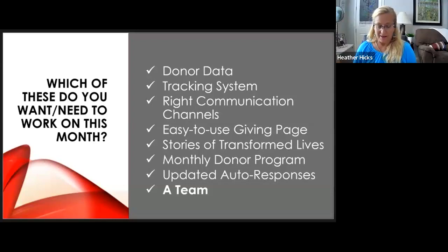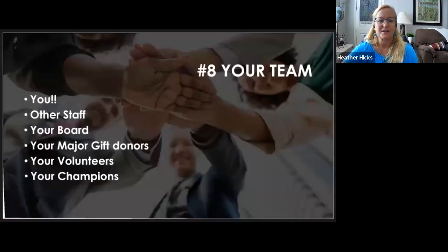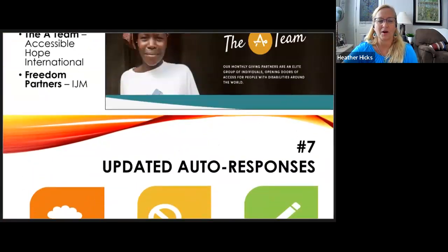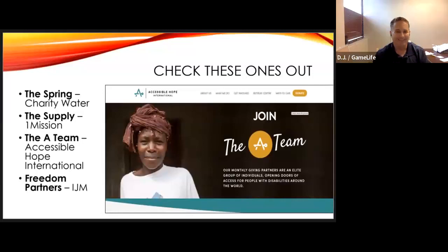That's one key. I didn't highlight it here. I will highlight it later on this month. Giving a good name that connects. You do notice that Charity Water's is about the spring. A spring gives you clean water. So they got that. The Supply, One Mission, they build houses. So the supply is the group where they're going to get a lot there. The A Team, they were Accessible Hope. They're creating access. So they called it the A Team with a play on the old show. We know what the A Team was if you're anyone that's older than 40 right now, or watch reruns.